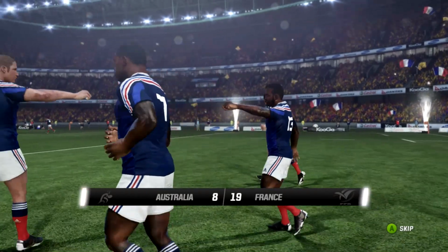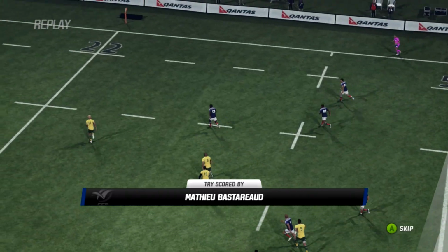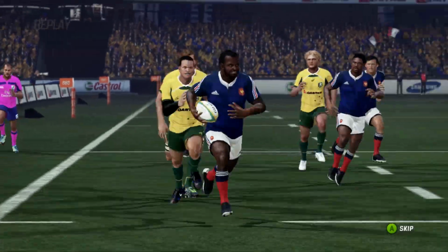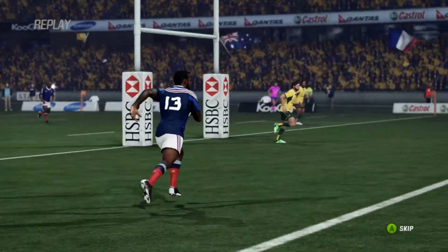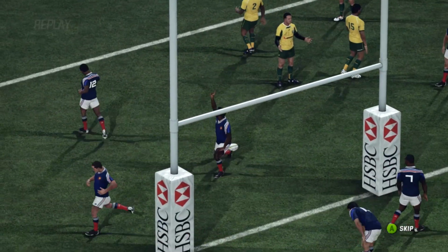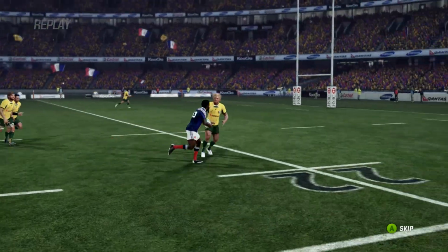Australia have no answers to this. No answers at all. And Bastero, after proving how good he is, just gets rid of Cummins. Oh, the French today are simply sublime. And Australia have nothing here against the French. Nothing at all. The backs are just carving up.